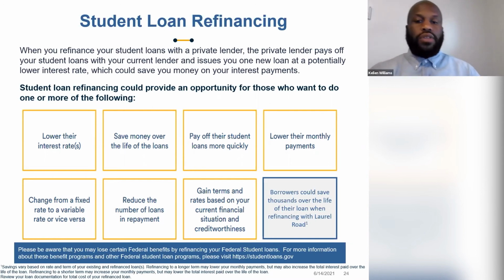But ultimately, you have a lower interest rate. You have the ability to save more money over the life of the loan. You could pay down your loans more quickly. You have lower monthly payments, which I think is really cool because you now have the ability to utilize those dollars for investments, savings, going out, having fun, like we're all looking forward to doing as we're coming out of COVID over these next 6 months.